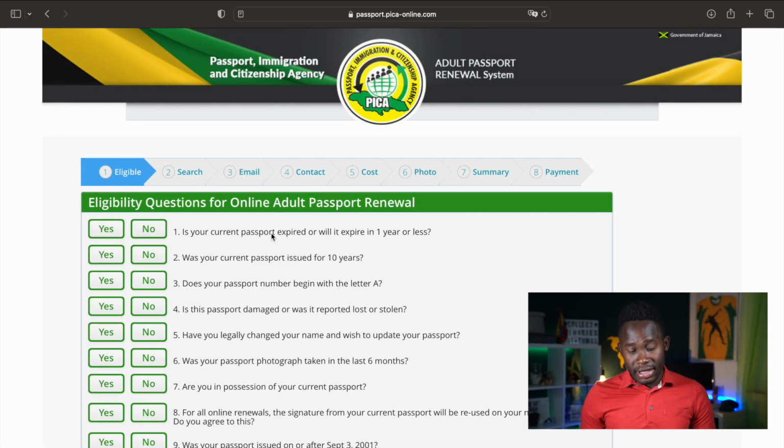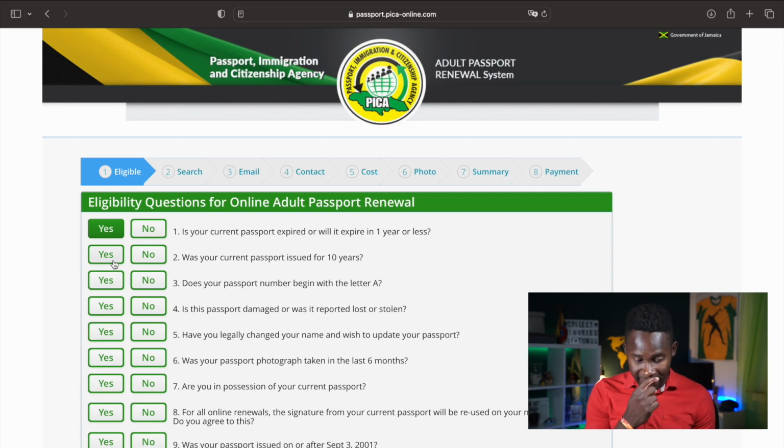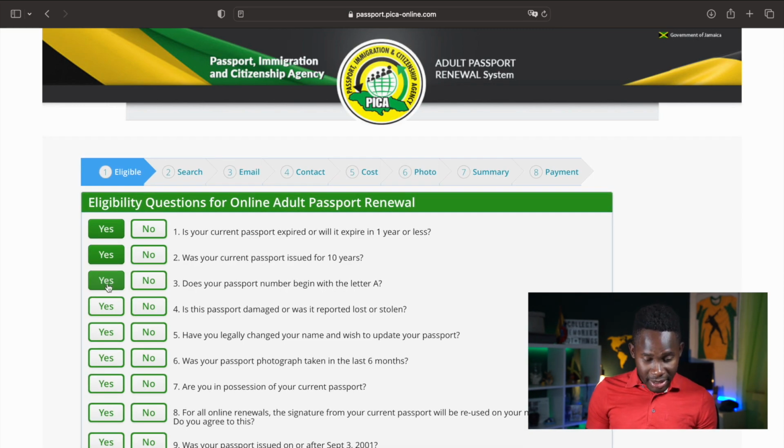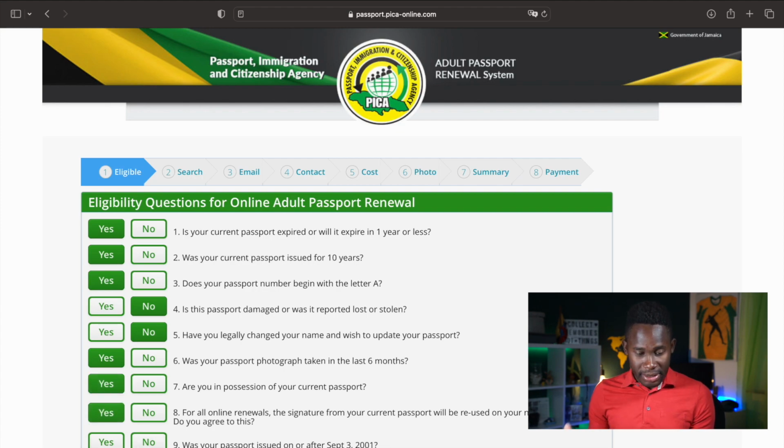And when we click on this, the first thing that pops up is this list of questions. So you go through these questions where they ask you, for example, if your current passport is going to be expiring in 1 year or less. If it's not, then you're going to have to pay more money for that. So in my case, I just went through yes, yes, and then no, because the passport is not damaged and I've not made any changes to my name. If you make changes to your name, then you can't do it online. Of course, you need a photo that was taken recently. They want to make sure that you have your current passport and all those other questions.